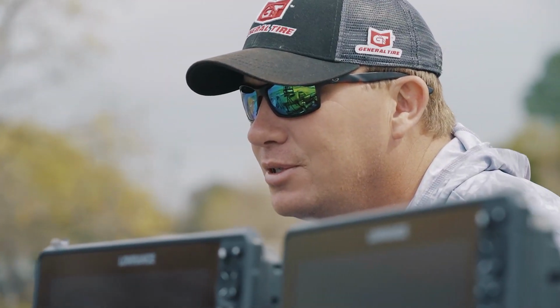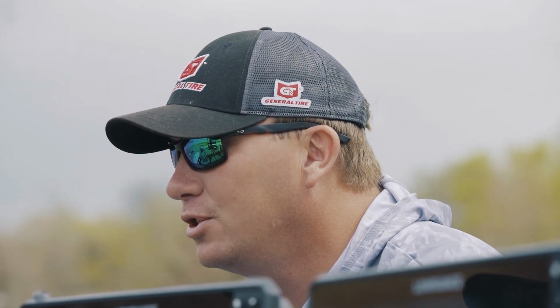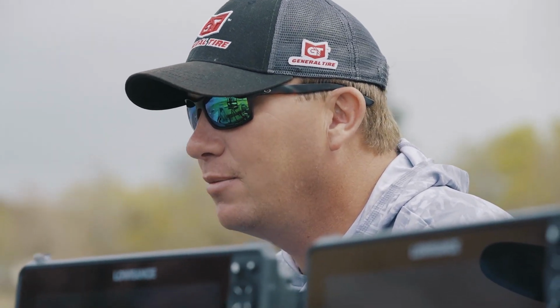Now we move on to Stage 3. That's the Okeechobee recap. Magnum Rage Bug, Thunder Cricket, got the job done. Good start to the season, and we're rolling on to Stage 3.